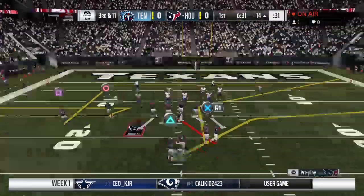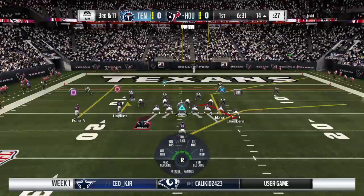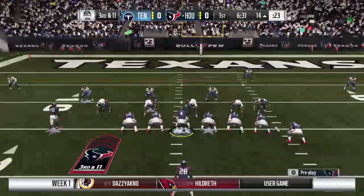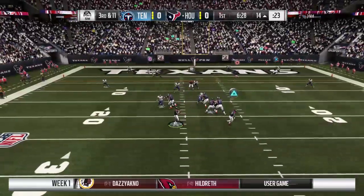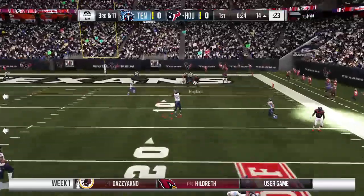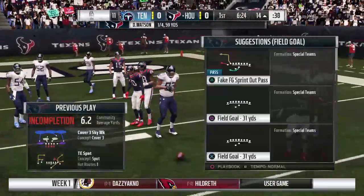Dangerous pass, incomplete. An incomplete pass on that last play, and that means they'll need to come up with something here on third down. Come back. Again, it's Watson. And he takes a shot on the release as this will be incomplete.